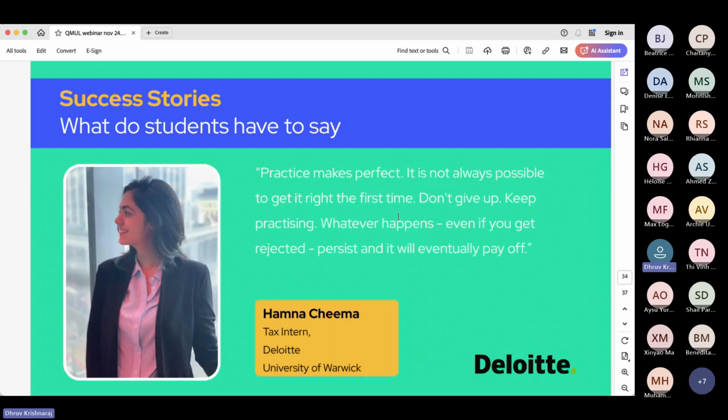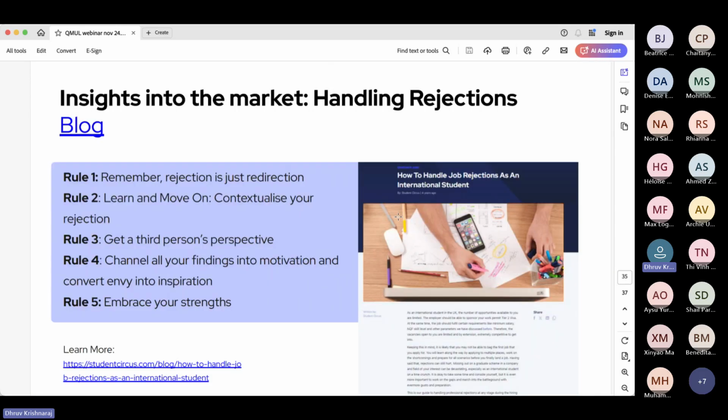And finally, make sure you continue persisting in your job search. I know it's difficult. I know people get rejected and get dejected. Do not be one of them. As an international student, it's all about persisting because even if you get rejected, it's okay. You can apply for the next one as long as you're learning why you got rejected and give yourselves a better chance the next time. Additionally, go to our platform and learn more about the information that we have for all of you.